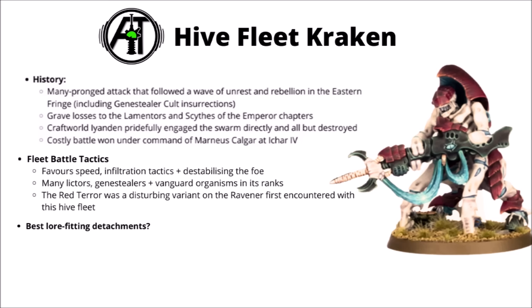Kraken also decided to strike a lot more subtly and deceptively as well, operating as an entire swarm of minor tendrils with their own objectives, rather than just one hammer blow. As a result, it perhaps wreaked even more carnage than Hive Fleet Behemoth, with grave losses to chapters like the Lamenters and the Scythers of the Emperor, and the prideful Eldar of Craftworld Iandin engaged one of the largest splinter fleets of the Swarm and were all but destroyed, save for the last minute intervention of Prince Iriel and their army of Ghost Warriors to this day. Ultimately, Kraken was largely repelled under a battle worn Bandamarius Kalgar once more at Ikar 4.